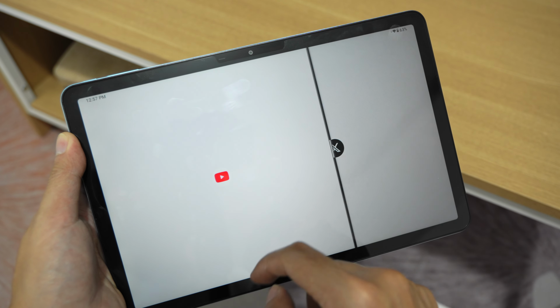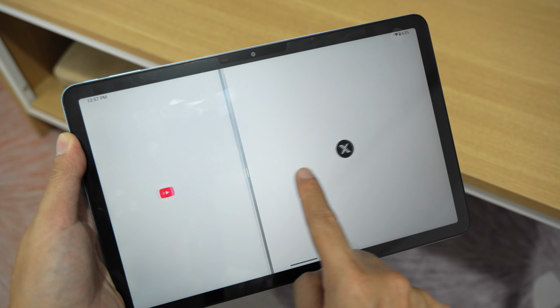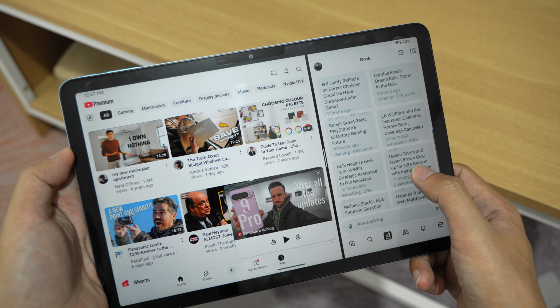4GB RAM is definitely enough for casual browsing and video streaming, but if you want a slightly smoother experience when working on a tablet, you can always go for the top model.